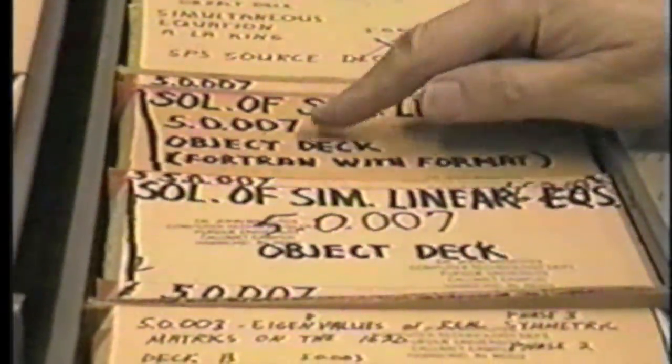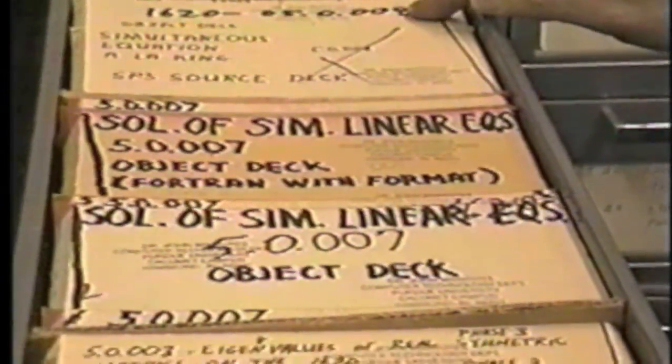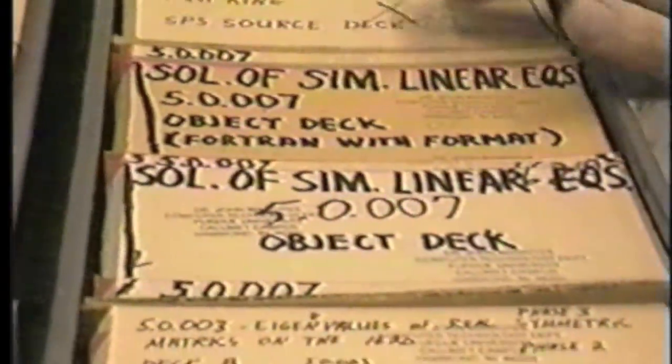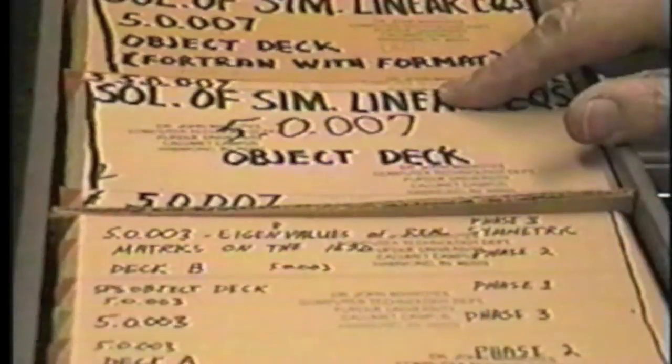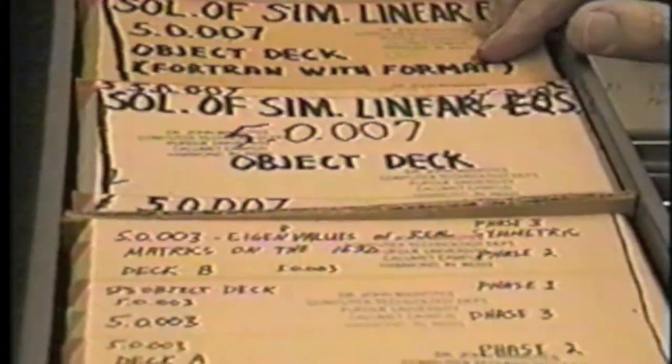This was another contributed program, solution of simultaneous linear equations. Notice this is 5.0007, this is 08. And so somebody else donated it. So we used this, and I think we got better mileage out of this version than this one. And if you look over here, this is the contributed one from the 1620 users group, and this was a reproduced one that was used downstairs as our backup, and from this the students made their copies.